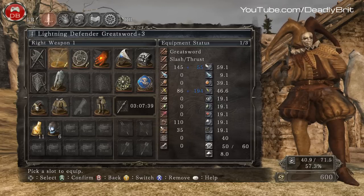Now, I'm using Lightning Defender Greatsword, and I've imbued it with Lightning because this is my New Game Plus, so I got another Dull Ember, not that I needed it, but I still gave it to Monk Duff in the workshop, and I've imbued that with Lightning as well. As you can see here, the actual damage output of my Defender Greatsword isn't that great. It's only just breaking over 200, but if you look at the lightning effect there, 86 plus 194. Now that does some serious damage, extremely serious damage. Like I said, what I lack in actual base damage of the weapon, I more than make up for in the lightning side of it.